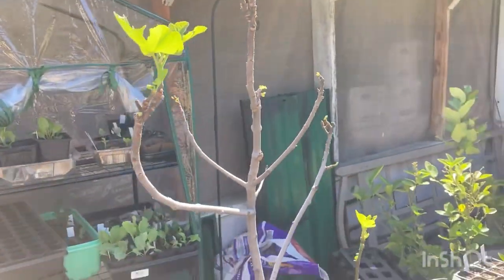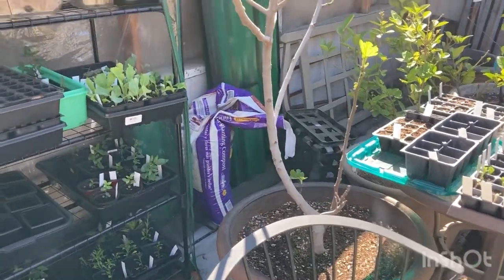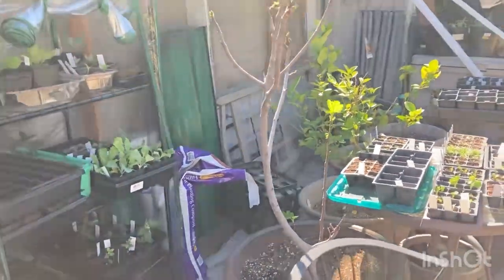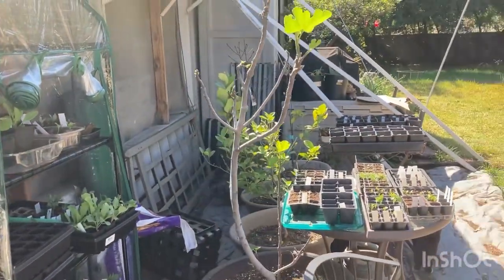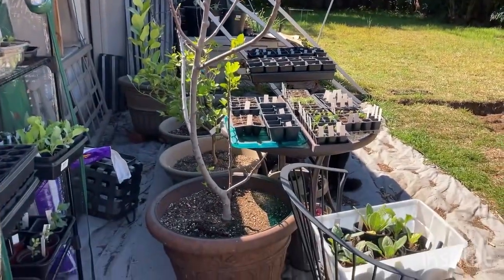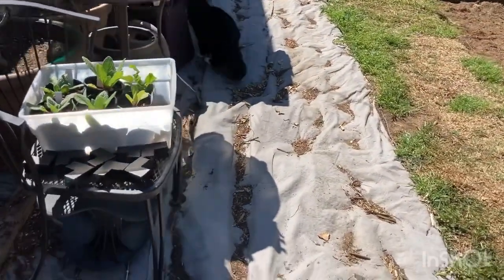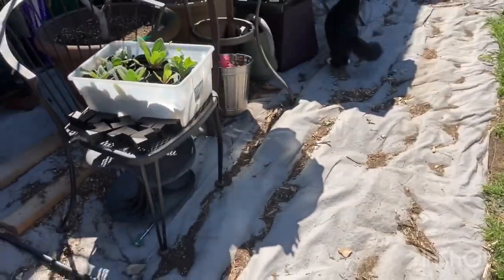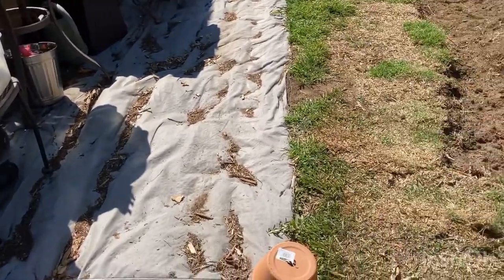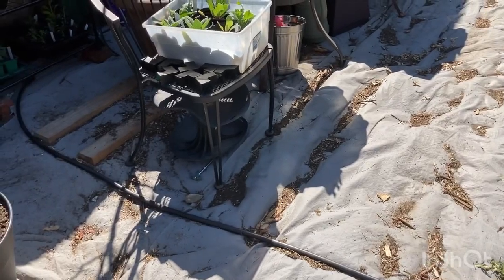This baby here is a fig, a brown turkey fig. I do not believe it is a dwarf. I am keeping it in a pot because I don't really have a spot in mind of where I want to put it. And I know they grow pretty aggressively, so we're going to try to keep it in the pot for a little while. So all this landscape fabric is going to come up, and in addition to removing this grass here, we're going to see if there's any grass left underneath the fabric.